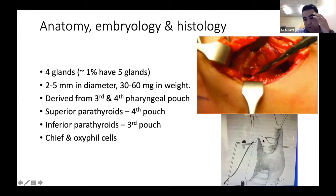Now, the one here is a nice picture in terms of the anatomy to remember. This is in the coronal section. If you can imagine, the inferior parathyroid is usually medial and anterior to the recurrent laryngeal nerve, and that has a surgical importance as well. The superior ones are usually posterolateral to the nerve. So this is a good picture to keep in your mind, particularly for the trainees.